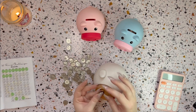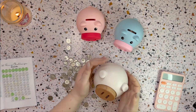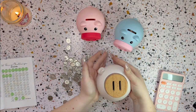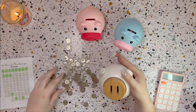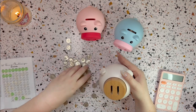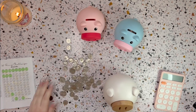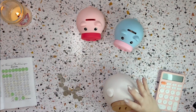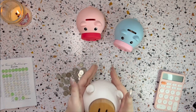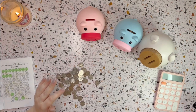Oh, this Marshmallow is getting heavy. Oh, I can see in there, and there's basically no more room. I'm gonna tip Marshmallow up like this. Try to drop them down like this. Okay, that is it. That is all that Marshmallow can take. I am going to have to retire both of these.